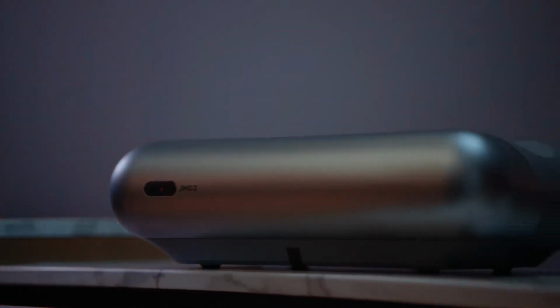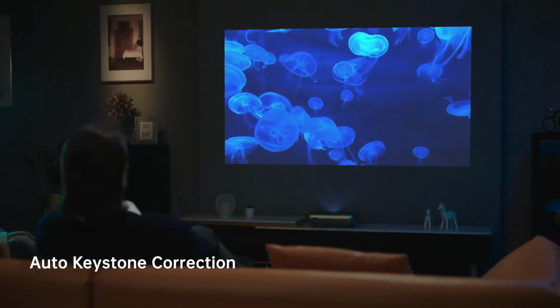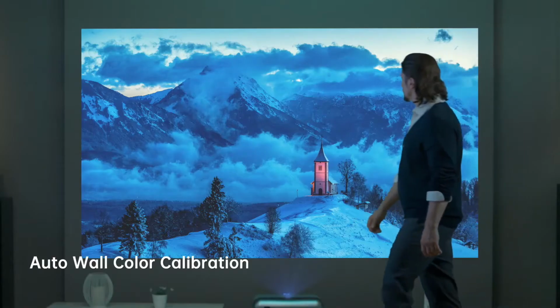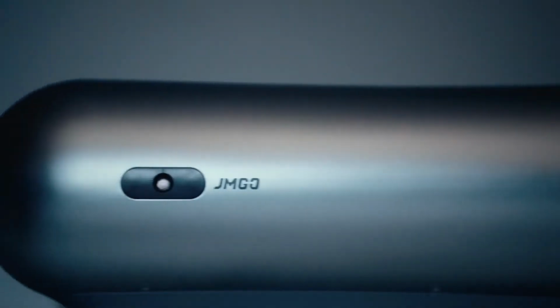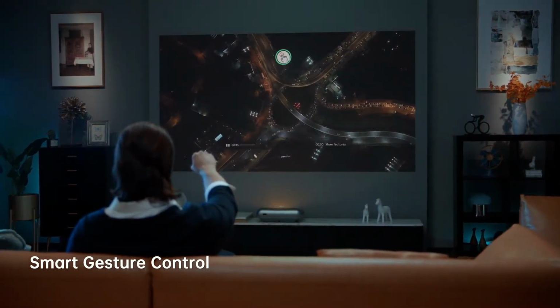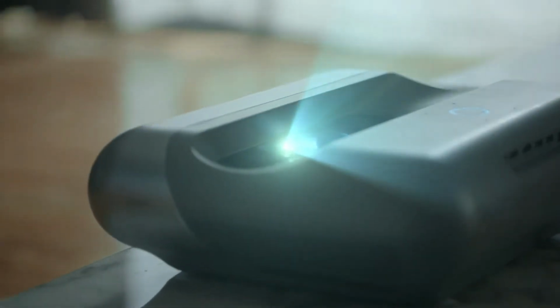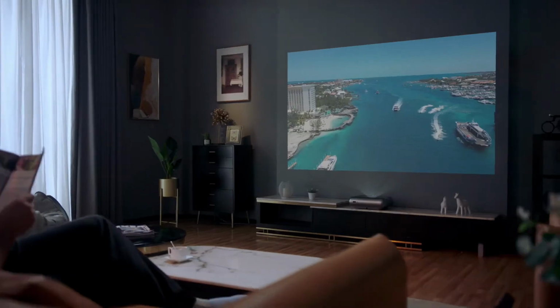The Zero Perception Intelligent System offers auto keystone correction that accurately corrects the unevenness of the projection. O1 Pro intelligently detects the wall color temperature, retaining the original colors of your movie. With simple gestures, you can easily control the volume or speed. Not impressed yet? O1 Pro's AI back camera auto-adjusts the brightness, enables the best image projection even under strong light.